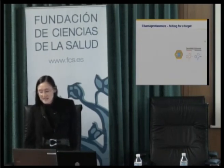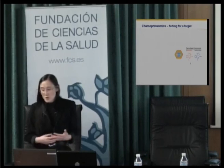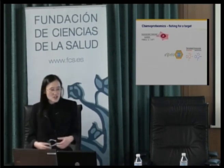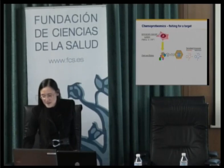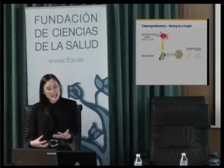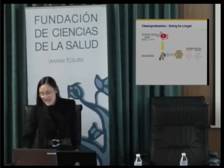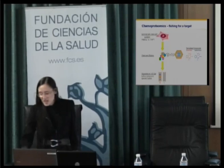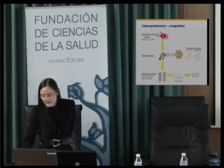So taking compounds like these BZD compounds, where one enantiomer is active and another one isn't, we're able to couple these onto matrix, challenge them with lysates from relevant cell types, and what we were hoping to see was retention of some proteins on the active matrix that were not retained on the inactive matrix. And that differential binding you could visualize on gel and analyze by mass spec.